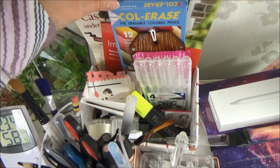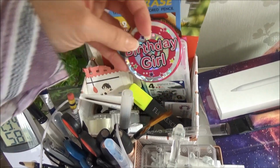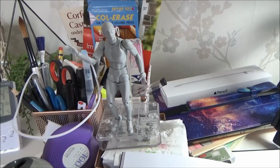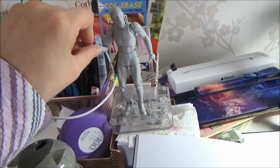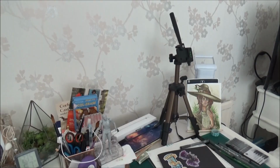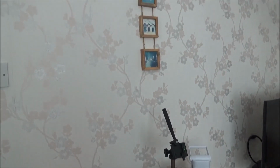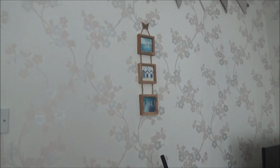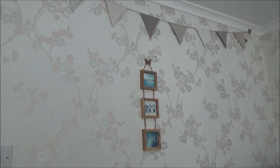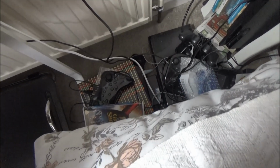So on this desk we have a box of various papers and keepsakes and knickknacks. There is also a Bandai Bodycon figurine which I use for posing and anatomy reference as well. Above the desk I also have some cute little frames which I intended to put something else in, but they came with these really sweet little beach themed pictures and I thought they were so cute I wanted to keep them in there.